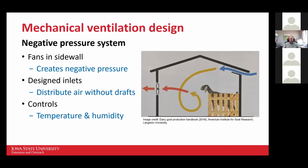So the way a negative pressure system works is that fan is located in the sidewall, and that's actually forcing air out of the building. And then you'd have inlets located opposite the fan where the fresh air would be pulled in. So these can work well if you have evenly distributed inlets so that fresh air coming in isn't creating a draft on the animals, and it's creating a relatively even air distribution throughout the building. That's the trick to making these work properly.